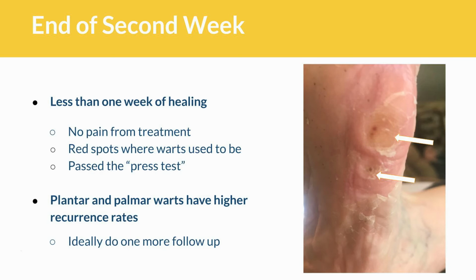I found WartPeel to be 95% effective in an average of 1 to 2 weeks. But the warts that most commonly recur or don't respond to treatment are severe plantar and palmar warts. Ideally, this patient should be seen several weeks later to make sure there is no recurrence. With proper use of WartPeel, recurrence rates are extremely low.